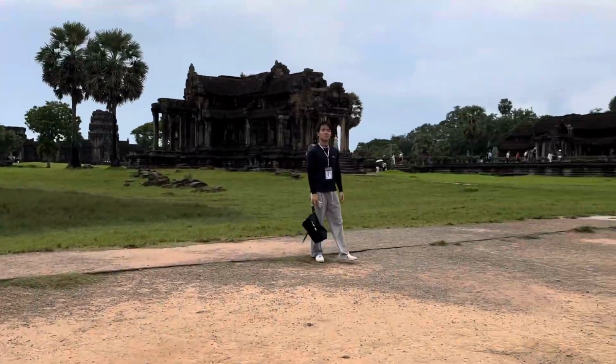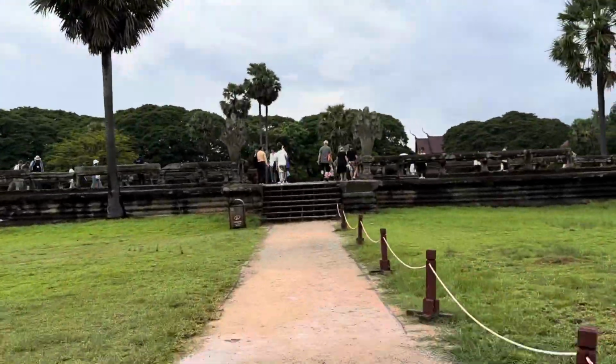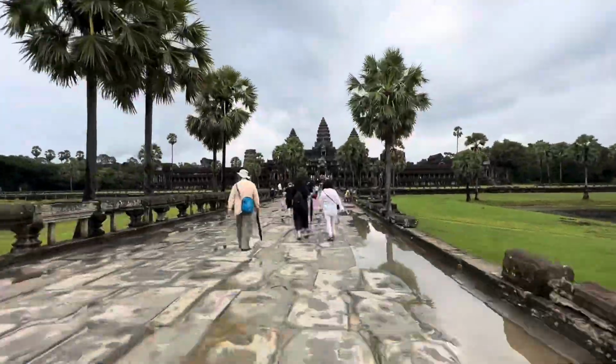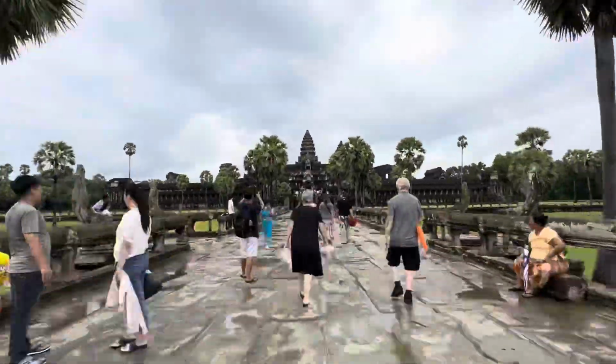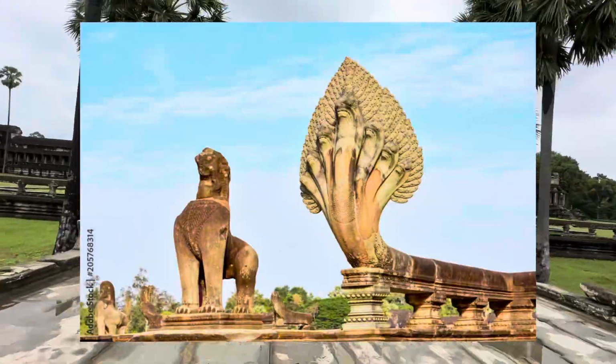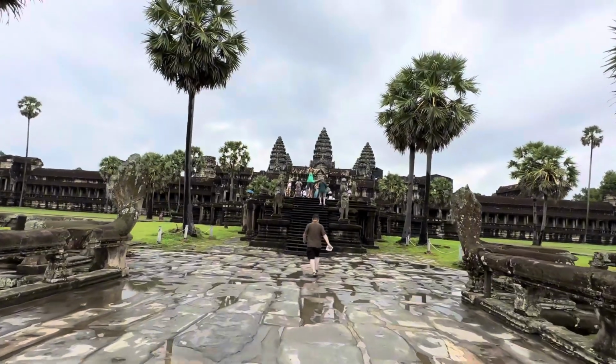Okay, so after you're done taking pictures, just get back to the main bridge so we continue our way inside the temple. And on our way, let me talk to you a little bit about the animals. You've probably seen this giant serpent-like animal, the lions. Let's talk about these and what they stand for.